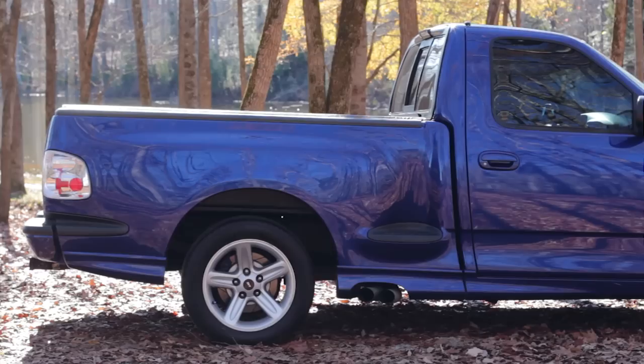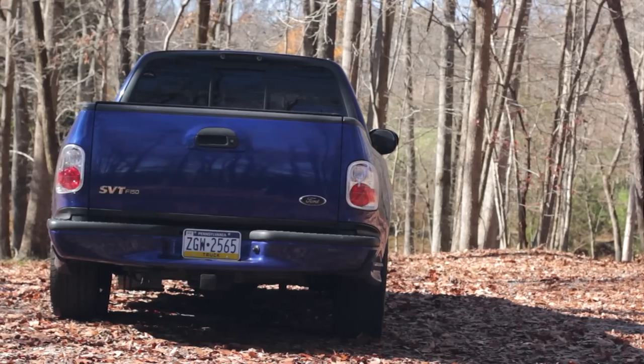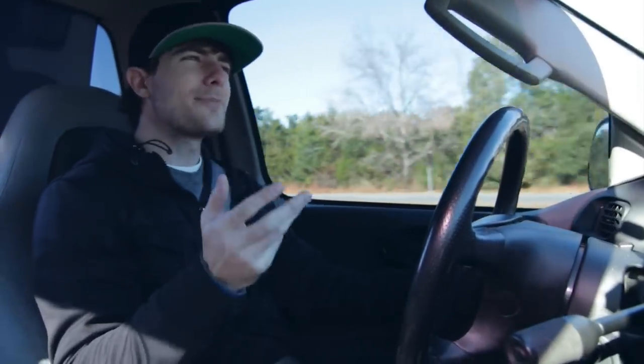Another notorious thing about the Lightning is they're known as burnout queens, because they have all that torque and there's no weight on that rear end at all. Because it's a pretty small truck, it's still a truck, so there's still that mass to it, but at the same time, for being a truck, it's pretty small.